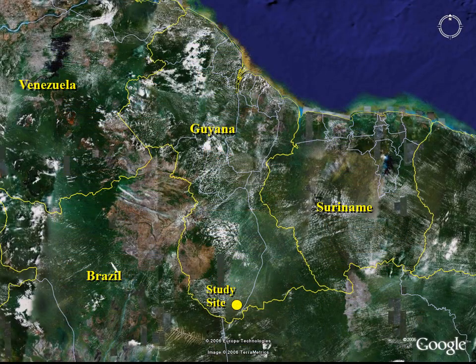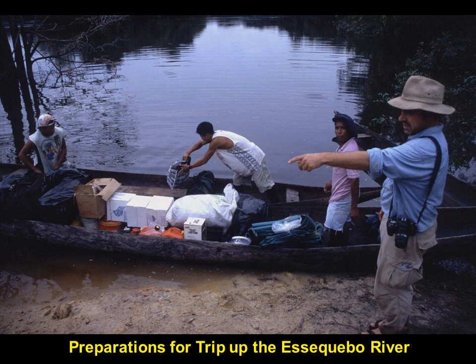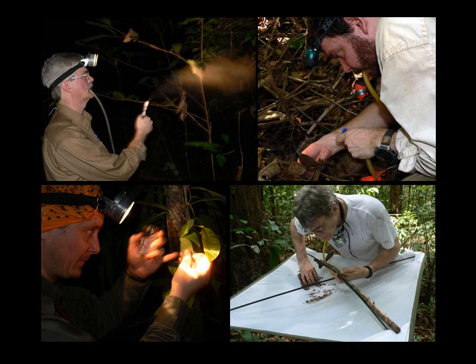In 1999, some colleagues and I went to a remote forest site in southern Guyana. We arrived by small plane on an unimproved airstrip near a village of Wai Wai Amerindians. We loaded up dugout canoes and floated up river to a plot of forest that would be our home for the next 2 weeks. We used a variety of sampling methods to collect all the spiders we could find.